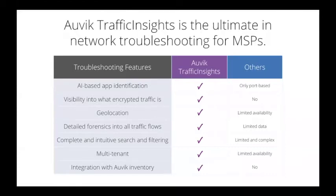And finally, we integrate into the Auvik core platform. Surprise, surprise, right? Auvik TrafficInsights integrating with Auvik. But we bridge those two by giving visibility into host names and where they're connected, to really help accelerate that answer. Once I find, say, an IP address or a host that's causing an issue, where are they connected? How are they actually connected back into the network? That really helps pinpoint that side of things quickly.